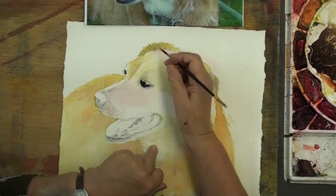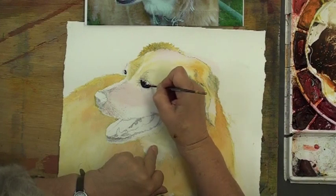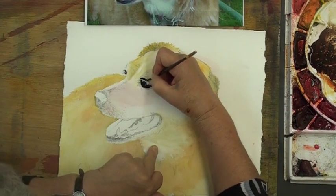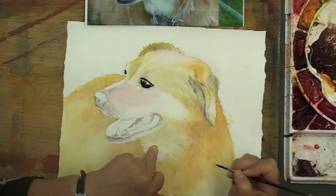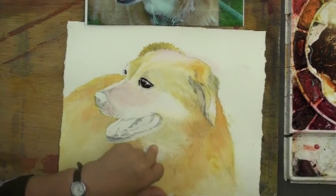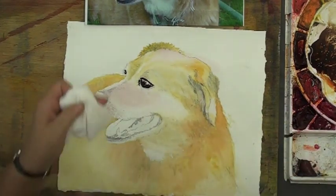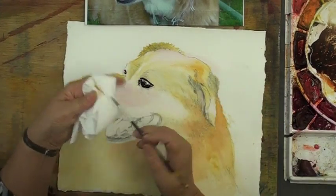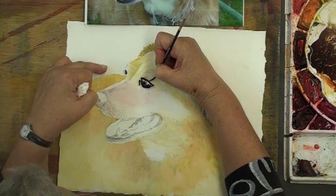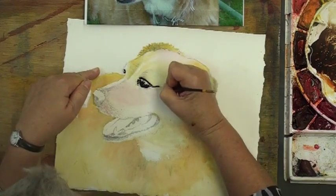So I'm also putting in some eyelashes, which are lovely. Not all dogs have eyelashes. And then there's a very dark band over the eye. So right now, everything has hard edges. And it looks pretty awful. So what we have to do is, I put a tissue in my hand, I wet my brush and shake it out, take out the extra moisture, and now the whole idea is to come in here and soften this edge so that we no longer have this really, really hard edge.